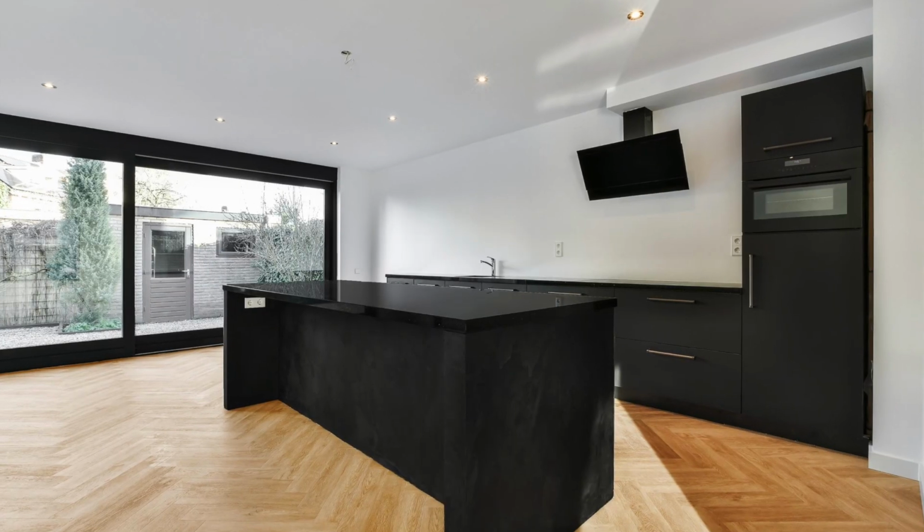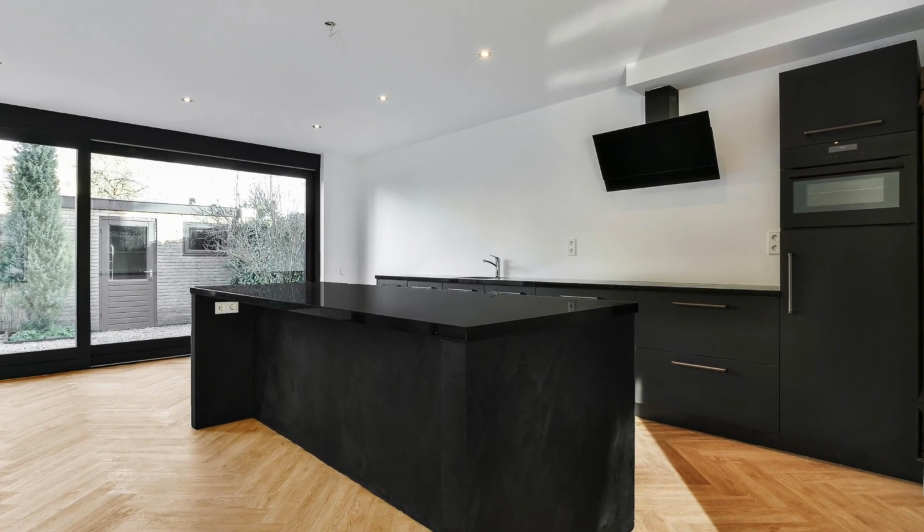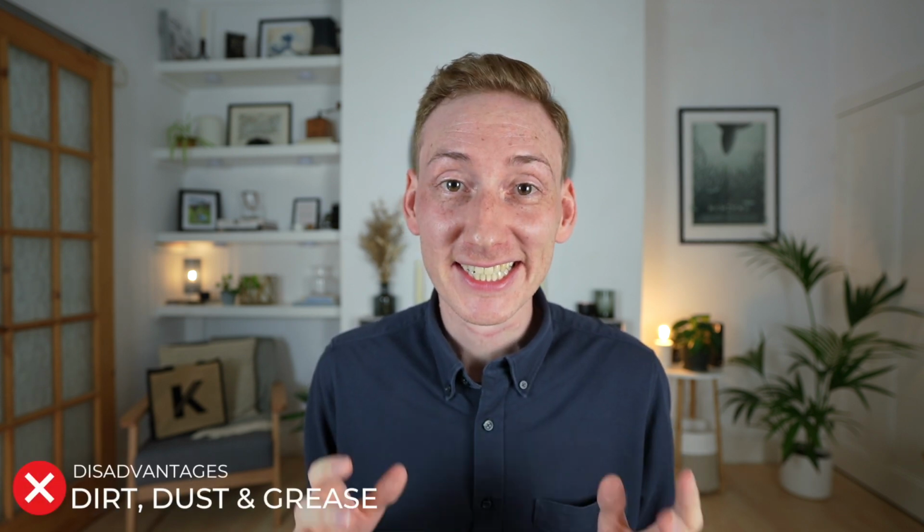Empty feeling. Depending on the size and layout of your kitchen, not having any upper cabinets can leave the room feeling a little bit sparse and empty. Now, I'm all for the minimalist look, but there is such a thing as a little bit too empty. Dirt, dust, and grease. If you're swapping those upper cabinets for some open shelving, be prepared to keep on top of the cleaning. You can't just close the door and protect the contents from all that dust, dirt, and grease that a kitchen generates.